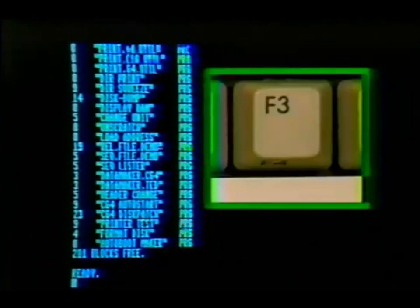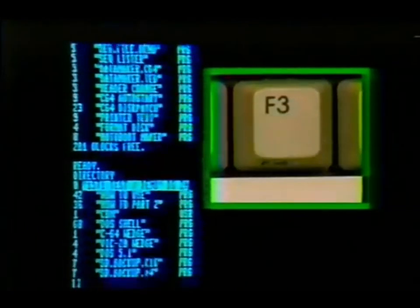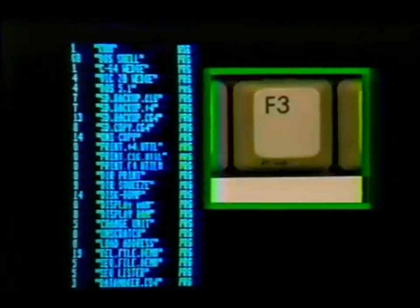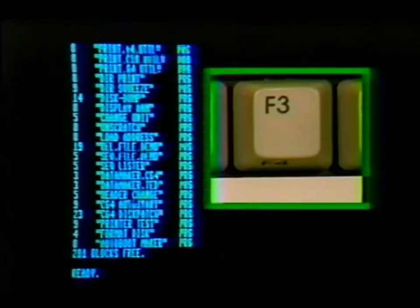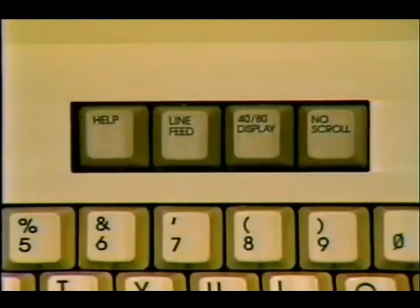There's an easier way to see the directory. Press the function key marked F3. Not only will the command directory appear on the screen, but it also goes into action. However, to make it even easier, let's go ahead and reboot the machine with the DOS shell already in the drive. You would simply press the reset key and you've rebooted. But before you do, make sure that you have pressed the 40/80 display key so that your display will have the same 80 column size characters our screen has.